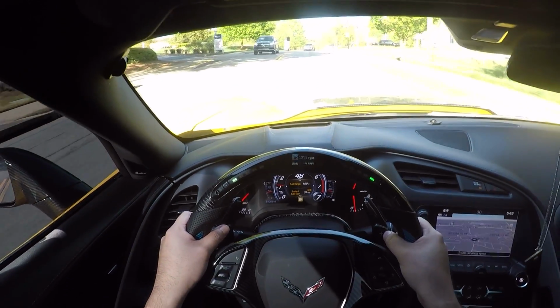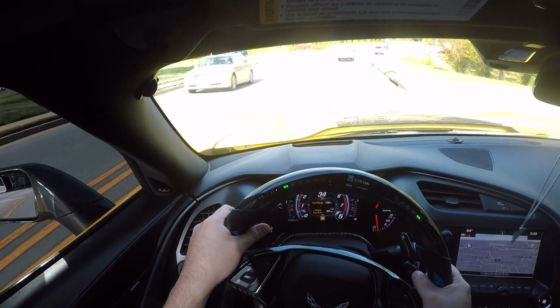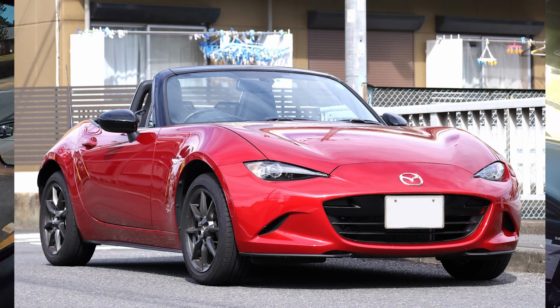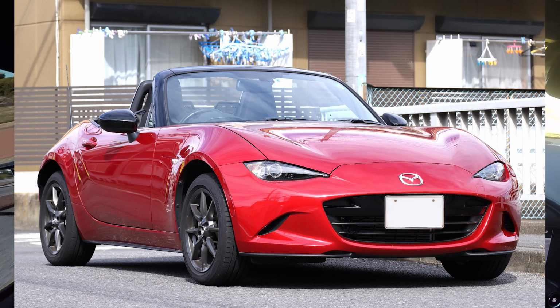It's much smaller and it has an engine that's about half its size. That's an understatement. It's more than half its size. It's a small engine, but I don't mean that in an offensive way. I mean that in the sense that the Mazda Miata has proven that Americans still love roadsters, and more so that the rest of the world still loves roadsters.